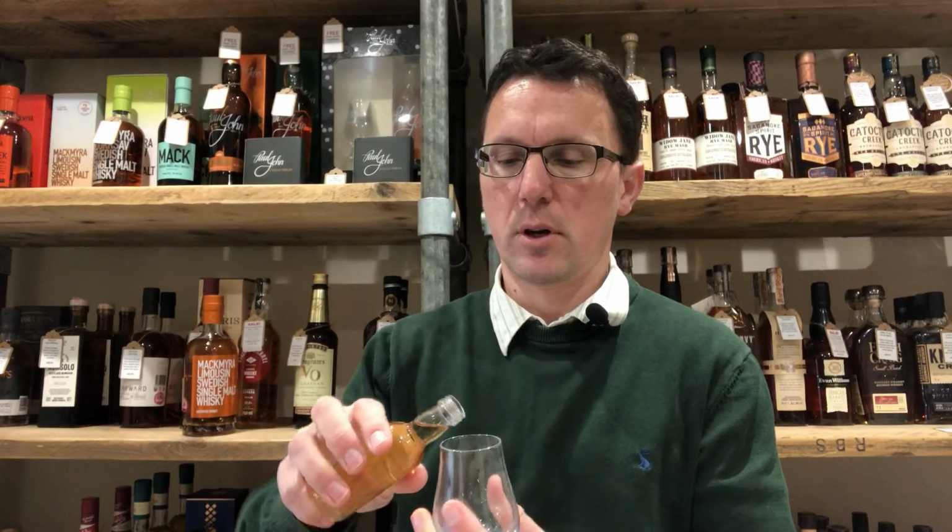Okay, so an unusual combination of casks that have been used here. Now what I don't know, because that list was taken from Mackmyra's own website, is the percentages. Maison Ferrand I really like. They also own the Plantation brand, which is a fantastic set of rums. Now Plantation will be changing its name because of its historical connotations, but a brilliant set of rums, the majority of which are finished off in their cognac houses.